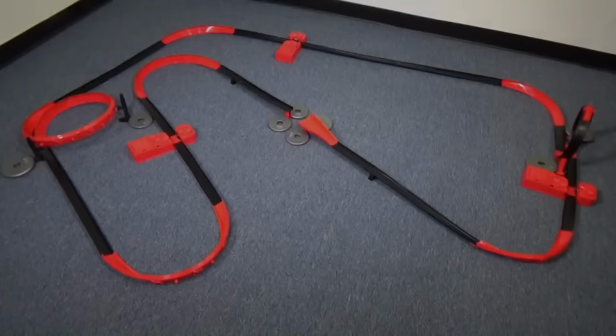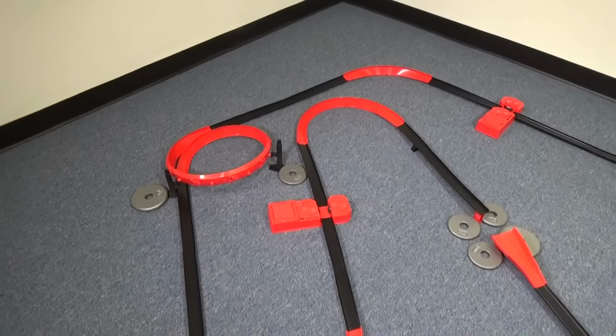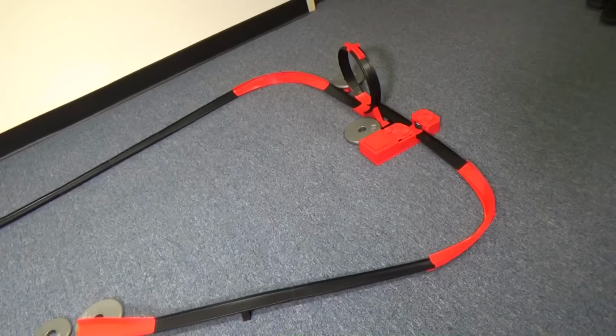Well, I'm all set up, and I think this is my favorite layout yet. I like how it has nice long straightaways. Yeah, the spiral is still there. The jump is still there. Yes, and we still have the loop, but we have nice long straightaways.